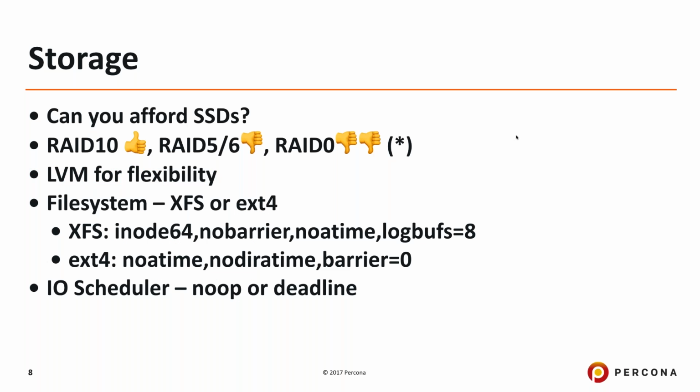So, OS configuration, and again, talking about Linux. This is a topic that we could go on for hours and hours about, but this is just a few of the basics. If you can afford SSDs, do it. And if you think you can't, think again, because it will make your life so much easier in the future if you can just do SSDs from the onset.